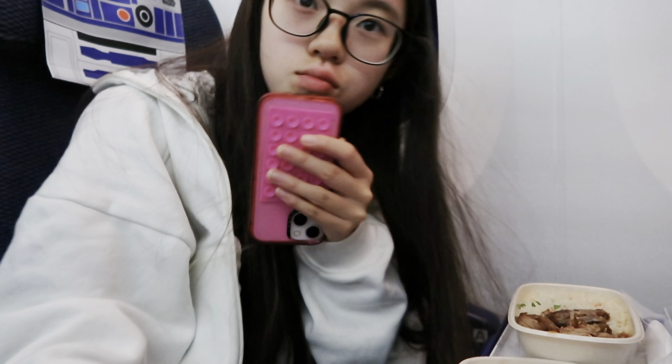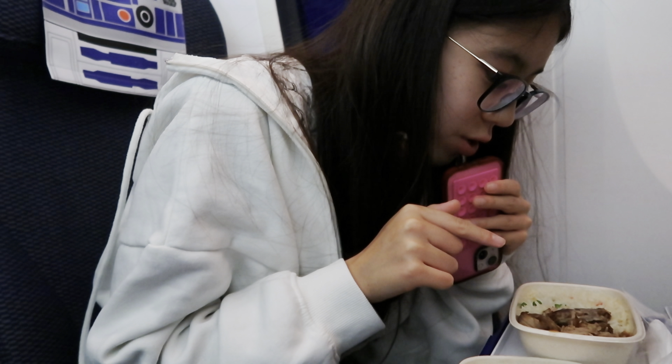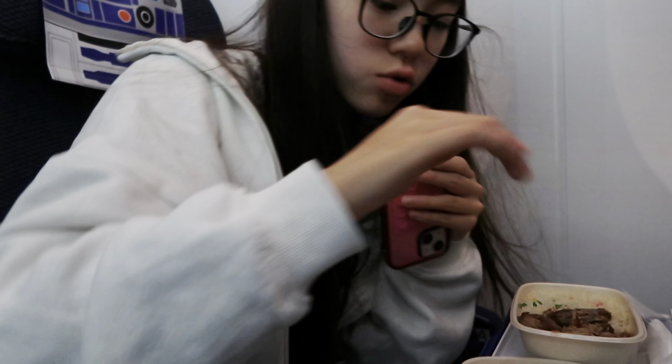We have our breakfast. We have pulled pork and rice, and then I also have some sort of salad and a muffin. So let's eat this.